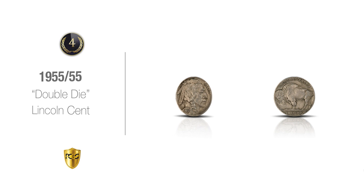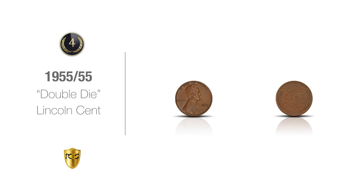Our next coin is one of the ones that created a huge sensation in the mid-50s. That's a 1955 double die cent. And it happened long after people quit thinking rare coins were still being made. All of a sudden, the Philadelphia Mint struck roughly 20,000 coins from a die that showed extremely strong doubling on the front, on the obverse.